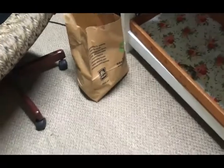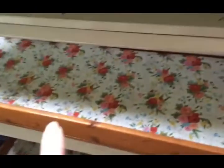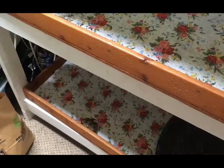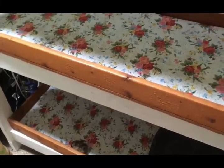And I've been sweeping, vacuuming like every day. But now that I know that that's where they were coming from, I'll get rid of these nasty rotten ones and clean this all up, and maybe those yucky beetle bugs will go away.